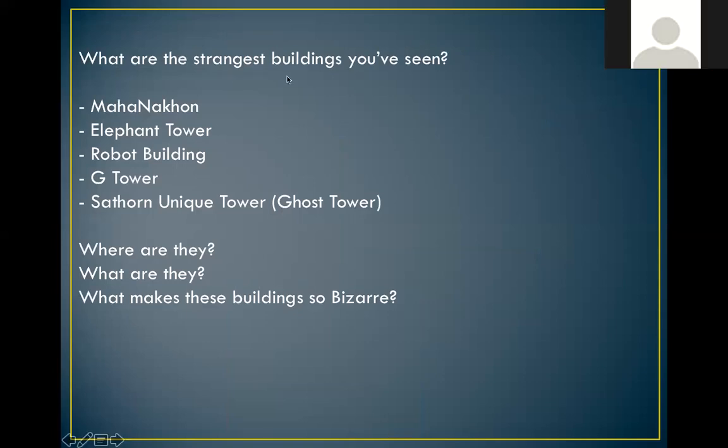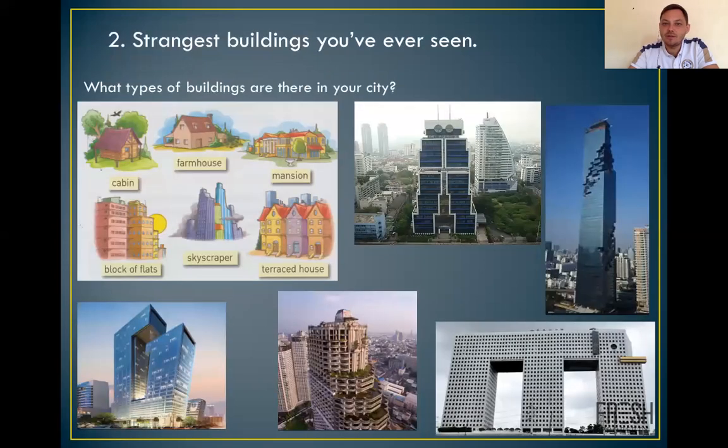What's the strangest building? Corn, Elephant Tower, Robot Building, Key Tower, Saturn Unique Tower, Ghost Tower. Yes, by the way, we don't need to go anywhere else. We can just look at Bangkok, for example, right? We can find really strange buildings in Bangkok. All of these buildings are in Bangkok.